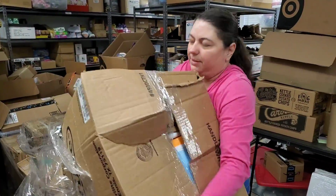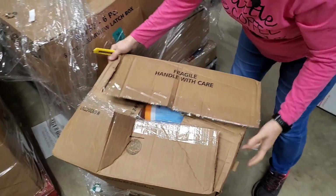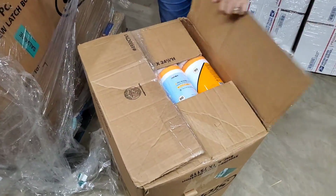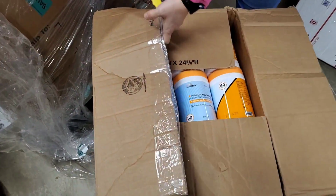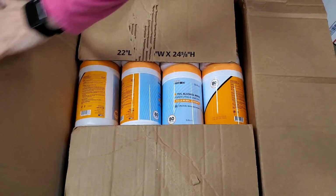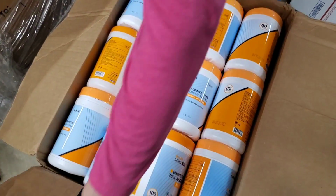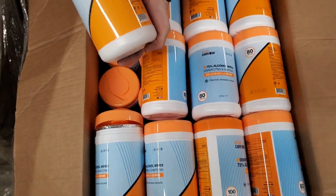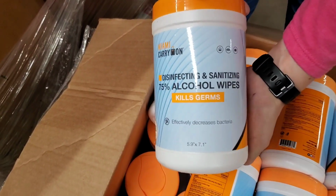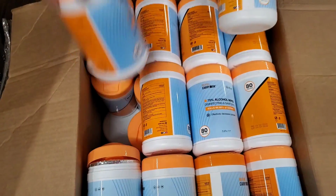Okay, ready? Oh my goodness. All right. I almost dropped that. It was a lot heavier than I anticipated. Well, I can see why it was heavy. Is it seriously all the way down to the bottom with germ, alcohol, disinfecting, sanitizing wipes? Yep. Sure looks like it.